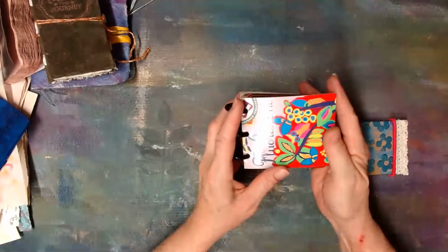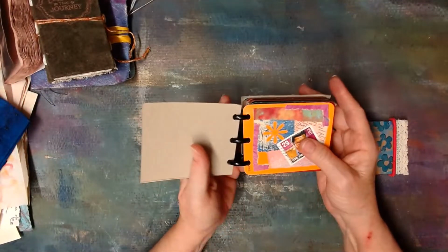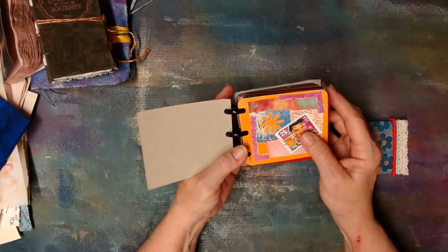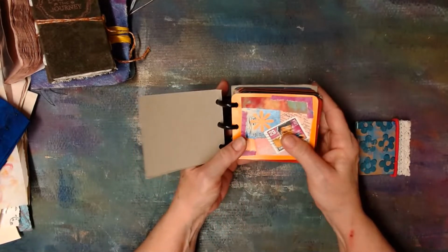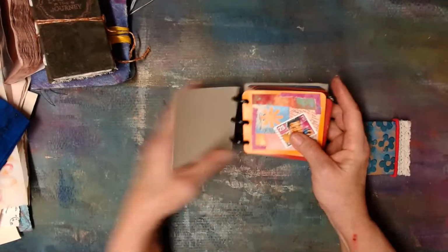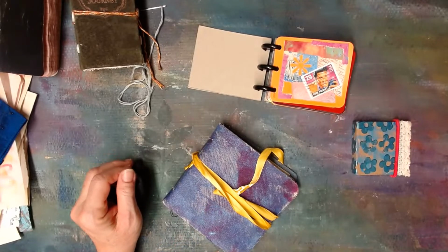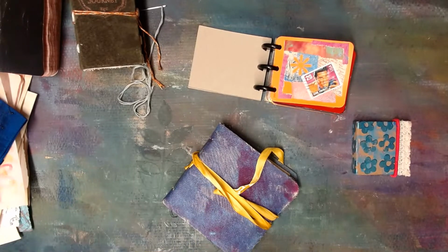This is also a mini book that I made with Brittany. Brittany wouldn't mind upside down pages. Okay, Brittany. Let me just write that down. I've held on to this book a long time. Maybe it's time I'll just let it go.